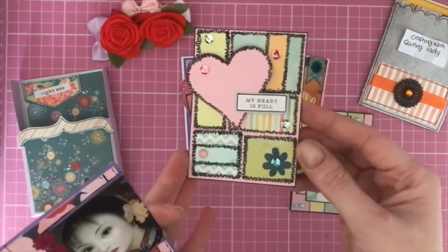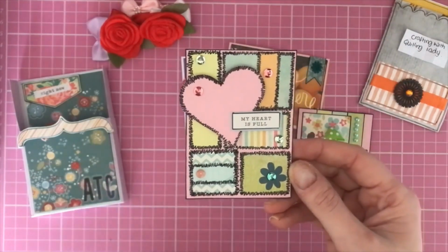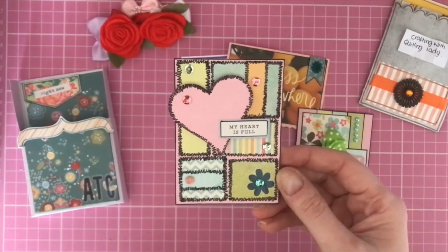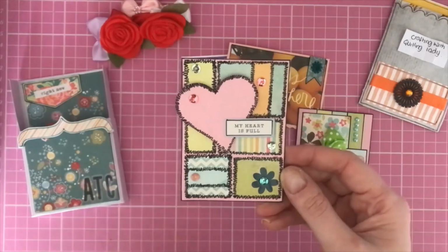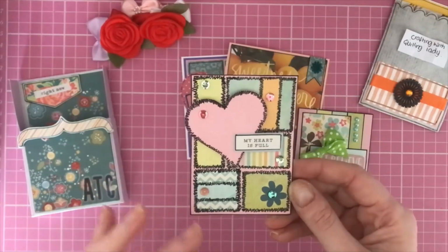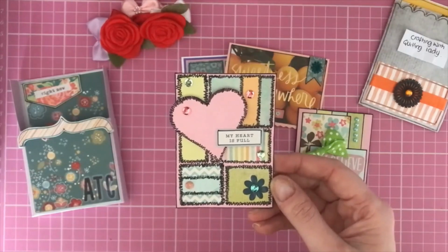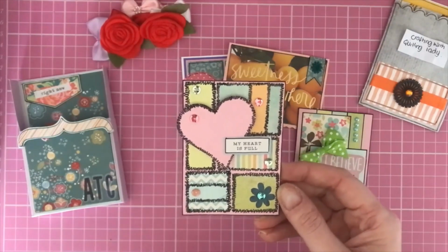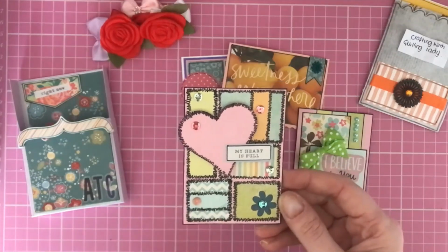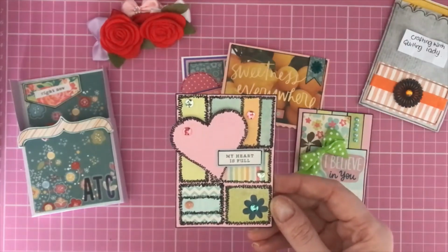Then this one here, I pretty much used every tiny little piece of paper I could find, matted them all onto the little ATC, and did sort of a faux stitching around the edge to hide if the pieces were a little bit crooked. That is a perfect way if you do have a little piece of paper you want to use but it does look a little bit crooked: add a bit of faux stitching around the edge and you would never know. So like I said, I've just added random little pieces of paper on this design, done the little heart die cut, added the sticker my heart is full, and then for the finishing touches I've added some little sequins.